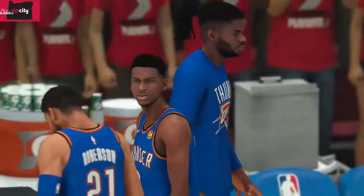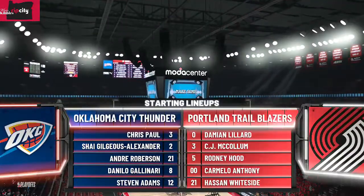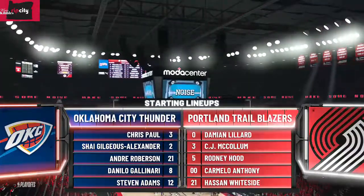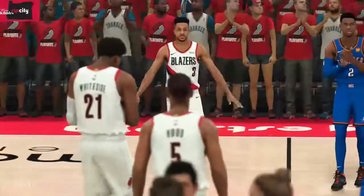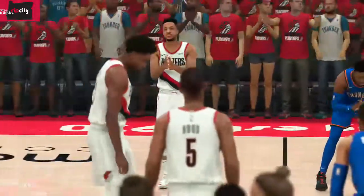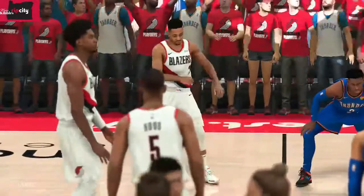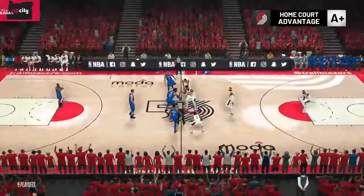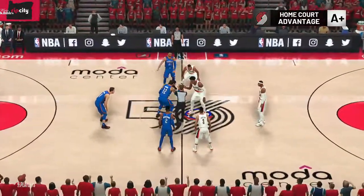Robertson and Gallinari at the small and power forward positions. Gilgeous-Alexander out there with Paul, and it's Adams in at center. And for Portland, pairing up in the backcourt, Lillard and McCollum. Anthony is out there with Rodney Hood, and it's Whiteside in at the 5 down low. And it's going to be the Trailblazers off the tip.